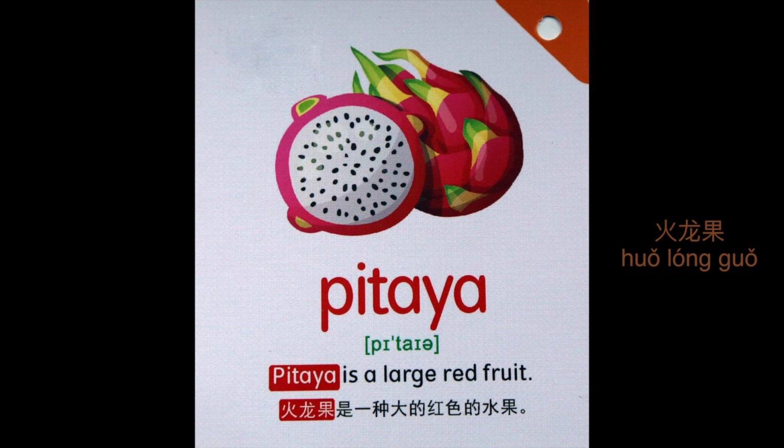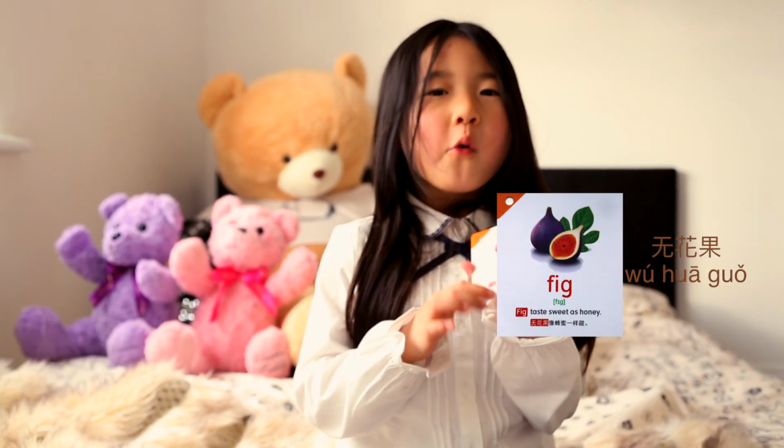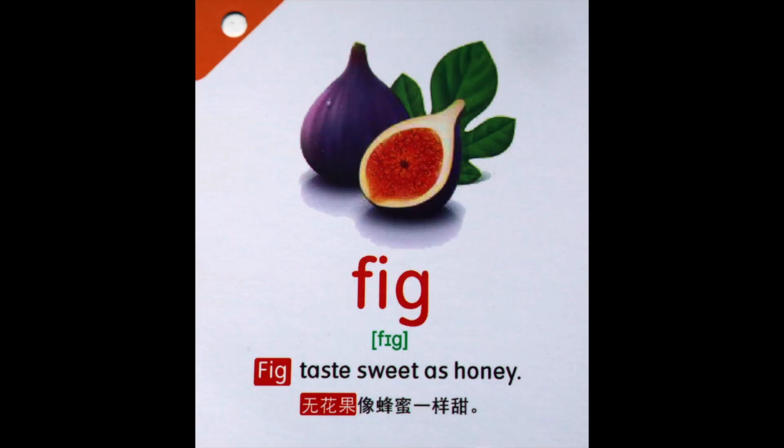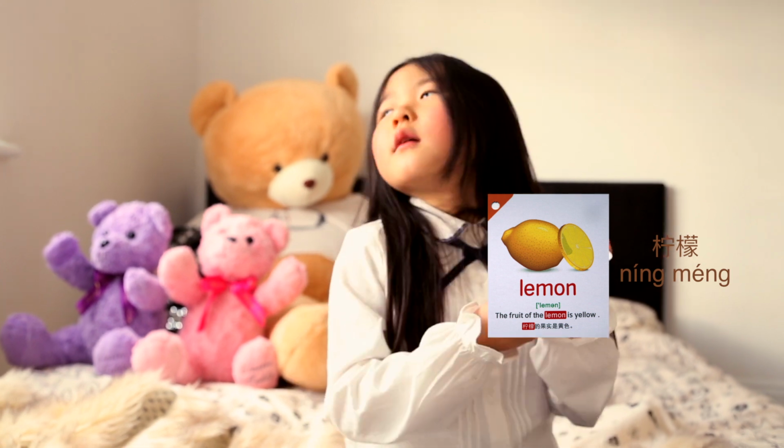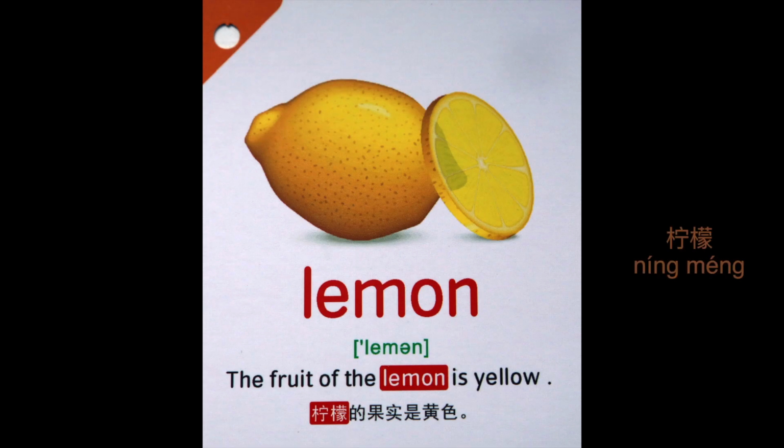火龙果是个大的红色的水果。 Fig. 无花果. 无花果，无花果。Fig tastes sweet as honey. 无花果像蜂蜜一样甜。 Lemon. 柠檬. 柠檬，柠檬。The fruit of the lemon is yellow.